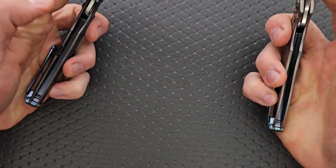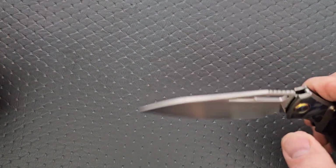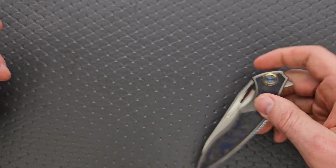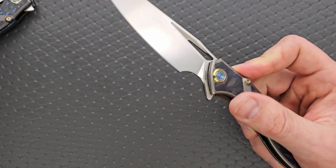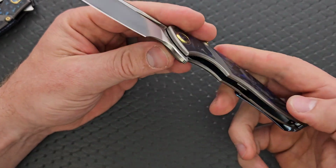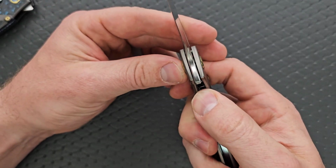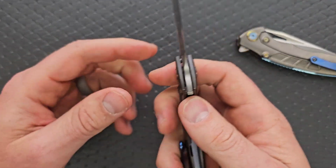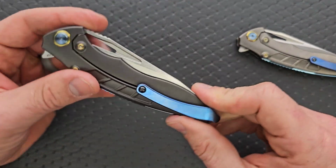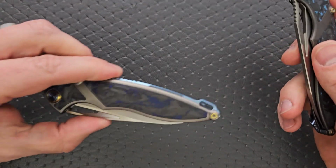When it comes down to lock bar tension, detent, and flipping action, what's the difference there? On the old one, the detent is slightly heavier. The lock bar tension on this knife is nuts. I think partially it's because the relief cut's so small, but this has heavy lock bar tension. And that's probably why the detent feels lighter on this one, because this guy's been loosened up just a bit. I would say there's a 10% difference between the two here. But honestly, the flipping action feels a little better on the newer one versus the old one.